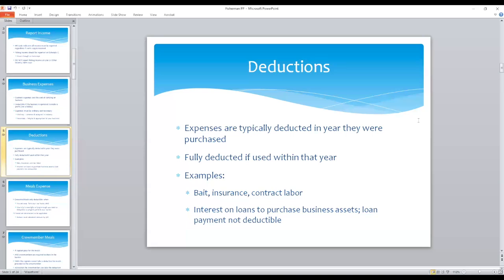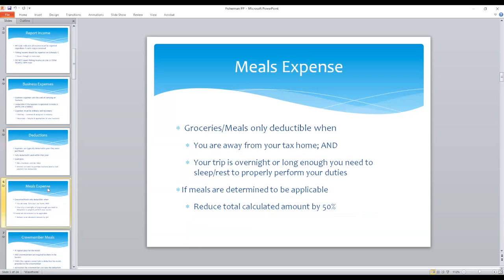All right, so for deductions fully deducted in that year, examples: bait, insurance, your contract labor, your interest on any loans is deductible on the taxes. The loans themselves, loan payments themselves are not deductible on the tax return. That's a big confusing thing there. It's in your business books, but your business books' net profit usually does not match the net profit on your tax return. It's usually less on your tax return.